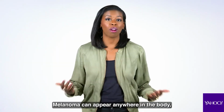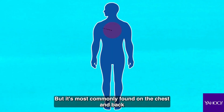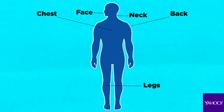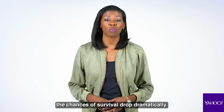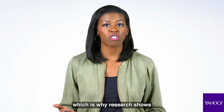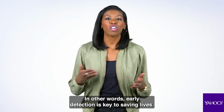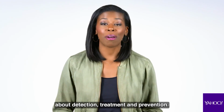Melanoma can appear anywhere in the body, even in areas that aren't exposed to UV light. But it's most commonly found on the chest and back, legs, neck, and face. It's very treatable when found early, but if it spreads, the chances of survival drop dramatically. For people of color, diagnosing tends to happen in the later stages of melanoma, which is why research shows these patients have lower survival rates than Caucasian patients. In other words, early detection is key to saving lives. Let's talk with our expert, Dr. Jabber, about detection, treatment, and prevention.